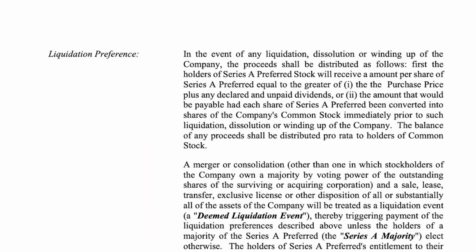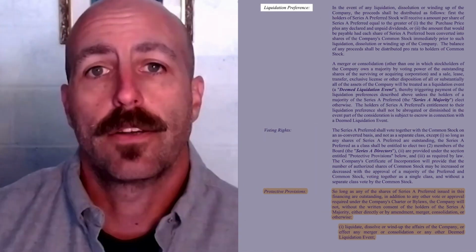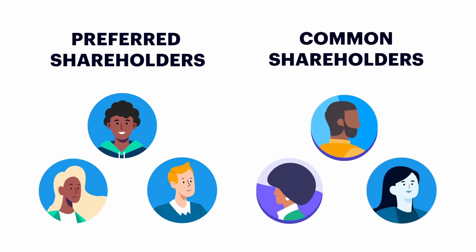One of the key features of any series or class of preferred stock is a liquidation preference. That means that when you have a liquidity event, there's a preference for your preferred holders to get paid before the common stock holder. If you have a great exit, it's usually pretty irrelevant. Everybody converts to common stock anyways. But if you don't have a great exit, this liquidation preference can really bite you. There's not much to negotiate here. It's pretty ubiquitous across investments.